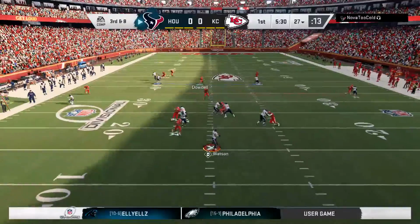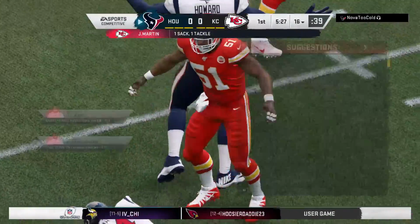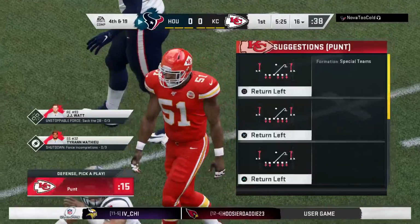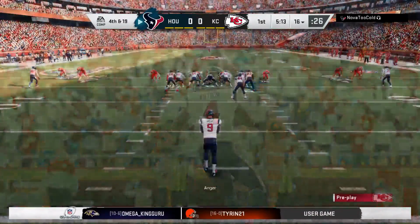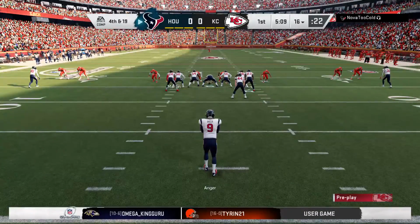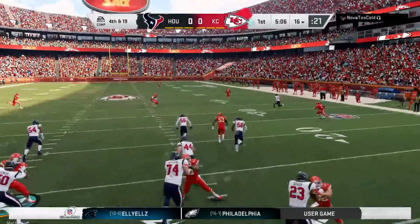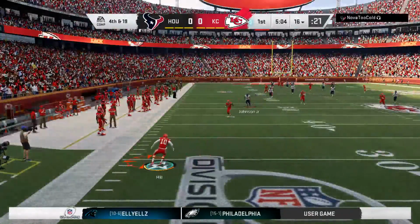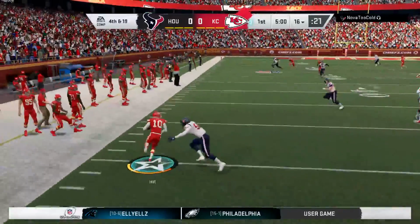Out of the gun, Watson. Nowhere to escape, and he goes down. Well, that was an interesting little chess match there because the offense went empty set. No running backs in the backfield, so they're trying to get people out into a route pretty quickly. But guess what? The defense sees that. They go ahead and move themselves into a blitzing situation and come right after the quarterback. They had more guys there than they could block.